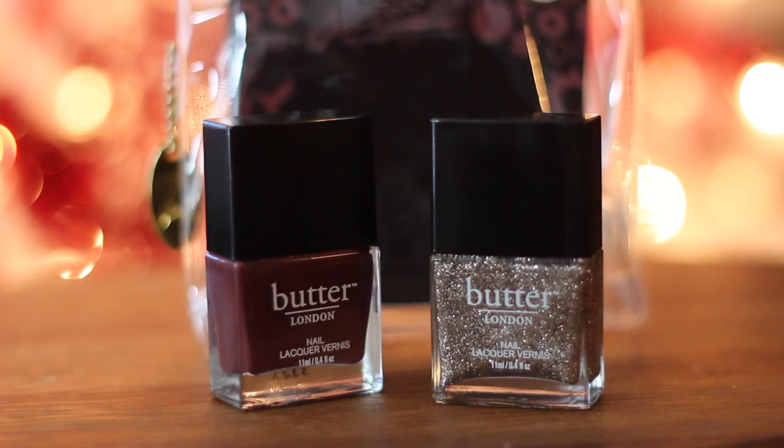So inside you get the polish Tramp Stamp, which they're calling an opaque red brown chocolate cream, and the 444, which is a full coverage champagne glitter. And I'm wearing both polishes on my hand today, and I think they are beautiful, and I'm so happy with this kit. So I think this would be perfect for a gift exchange or a girlfriend.